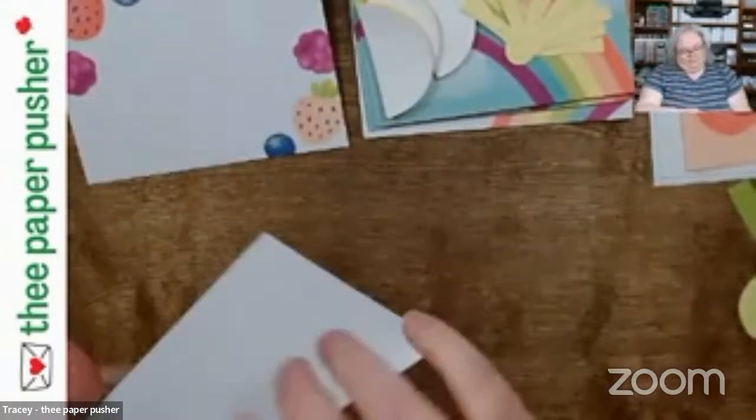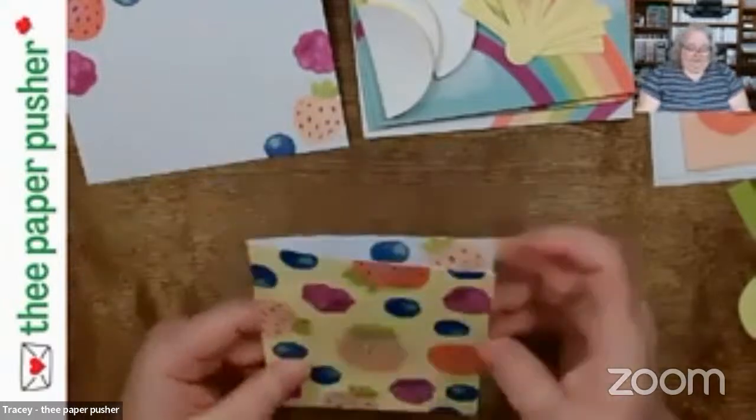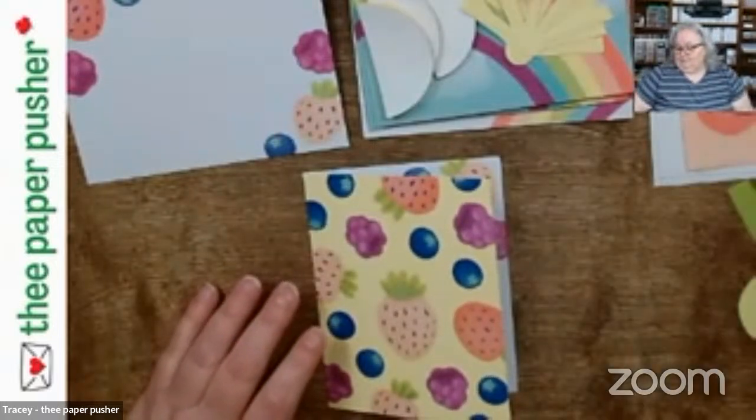I don't know that you could accidentally do it upside down. Maybe you could. But even if you did, it would just mean the fruit on the inside was upside down, which, not the end of the world. Okay. So then it shows me using the very proud of you.